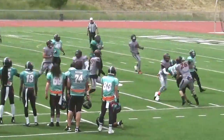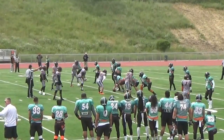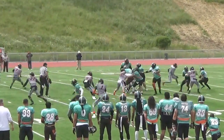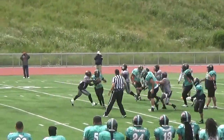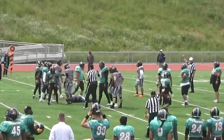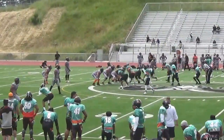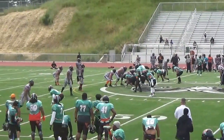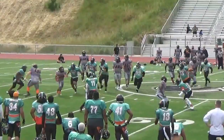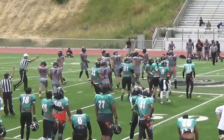Hand off again. Cordio back to pass. Breaks the tackle, still on his feet. Picks up a couple up the middle. Toss out to the right side. Ramos on the carry. On the tackle, number 0, Youssef Nkuzi.